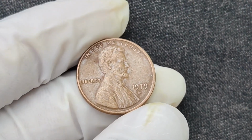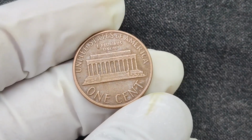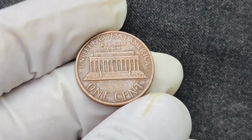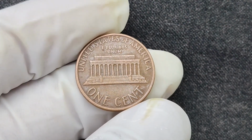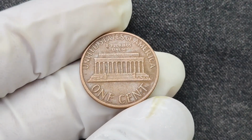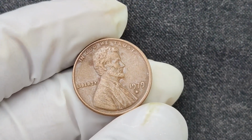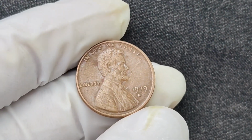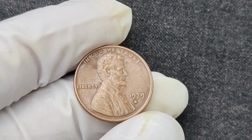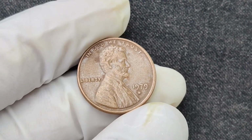It's a 1979 D penny, which means it was minted in Denver. But here's the kicker. It has a double die error. What does that mean, you ask? Well, in simple terms, it means that during the minting process, the die used to strike the coin was improperly aligned, causing the image of Abraham Lincoln's face and the text around it to be doubled. It's like trying to print a picture on your computer, but the paper slipped halfway through, and you get two blurry copies of the same image. Except in this case, that little mistake is worth millions.